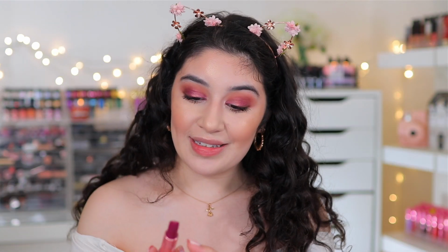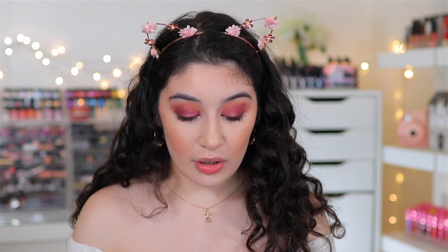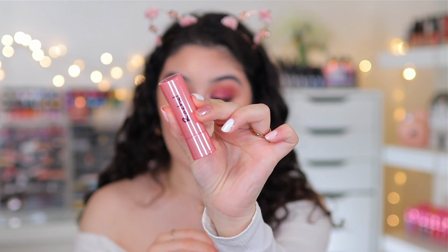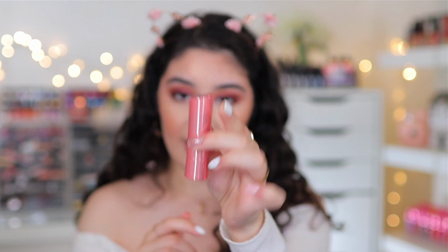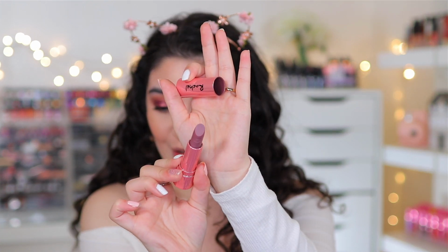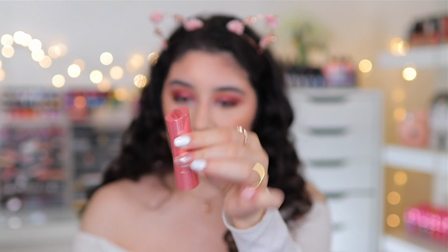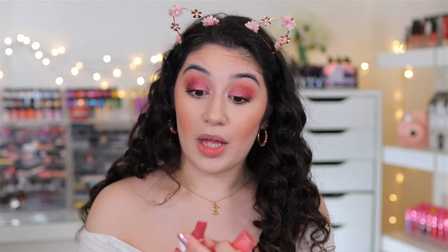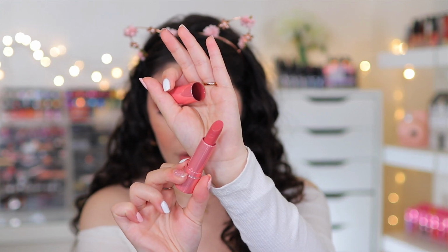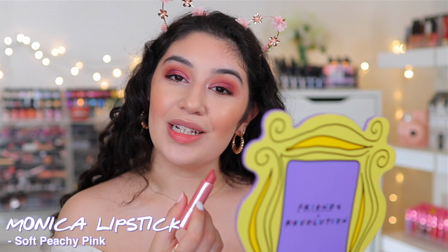So Phoebe is described as a deep pink, and this just looks like it's gonna match this look. Oh my god, it's gonna look so good. We have Rachel right there. This looks like it's gonna be such a 90s classic lipstick. I was right. This is very 90s. This is the Monica one, same thing. And this looks to be, this is nice. I think this is gonna be a popular one. This one is described as a soft peachy pink on the website. The first one I'm going into is Monica.